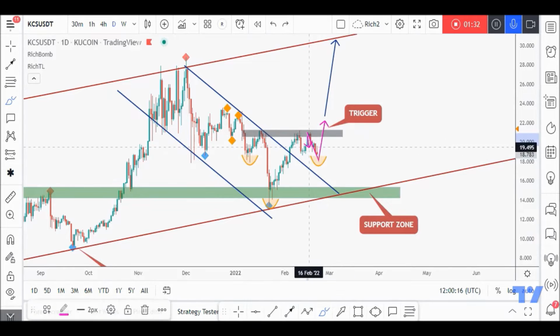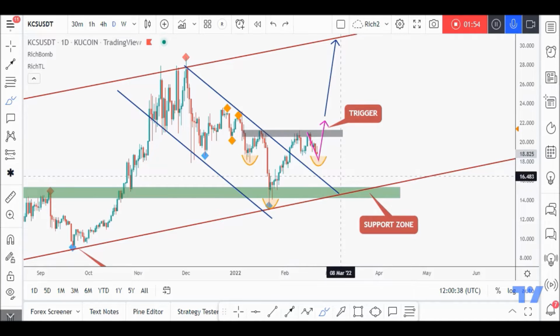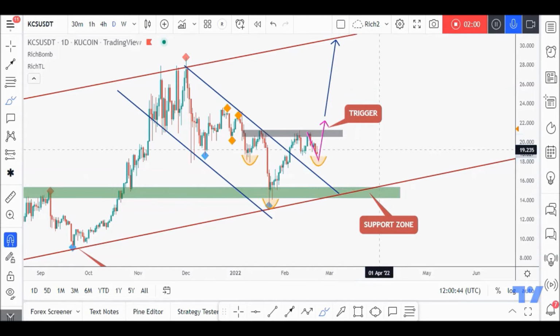Meanwhile, and until the bulls take over by breaking above the neckline, the bears can still kick in and trade lower and lower, in this case as price approaches the lower support area as mentioned from weekly time frame, which is this green area. We'll be looking for buy setups on lower time frames, of course, around this area. So these are the two possible scenarios.